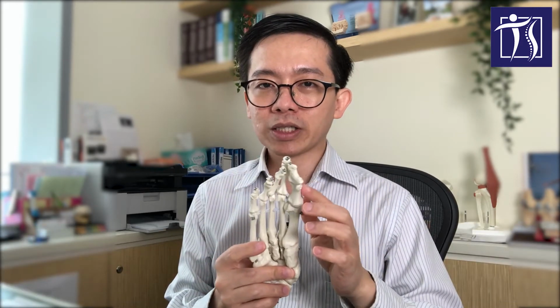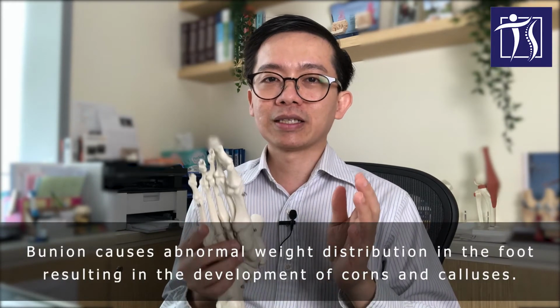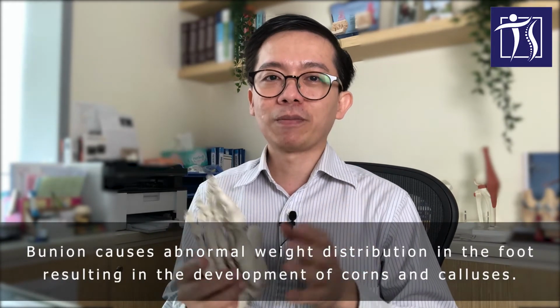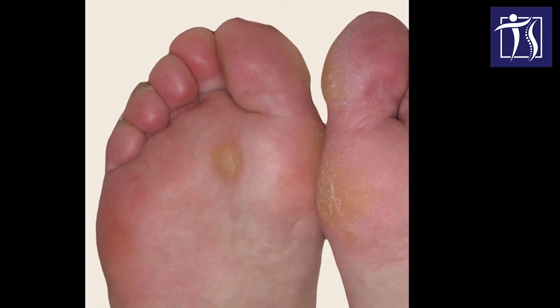After the big toe is pointing outwards, it creates some changes in the weight-bearing area in the foot. And because of that, some areas that usually bear very little weight now bear more weight. So these changes cause the development of corn and calluses. Corn and calluses are the thick skin that develops at the base of the first or the second toes. And this thick skin can be very sensitive and painful.